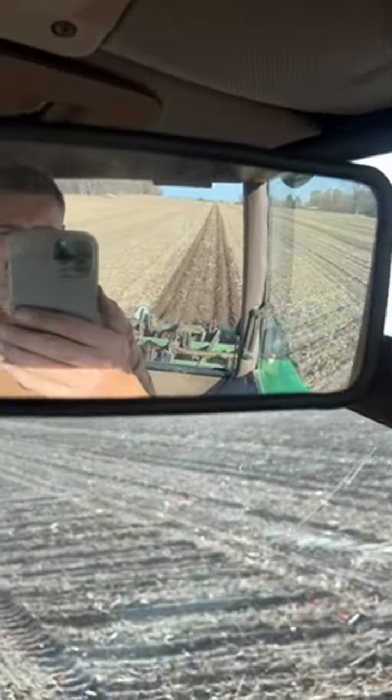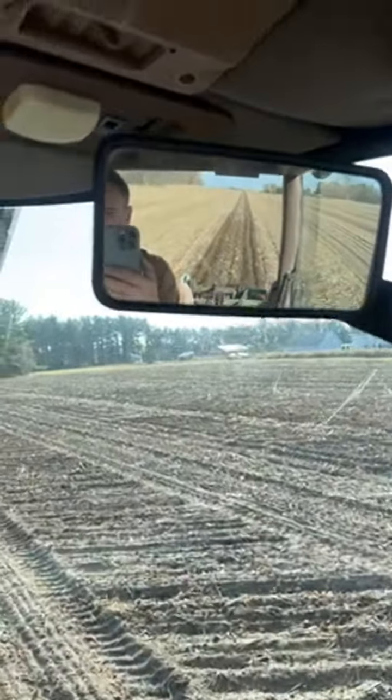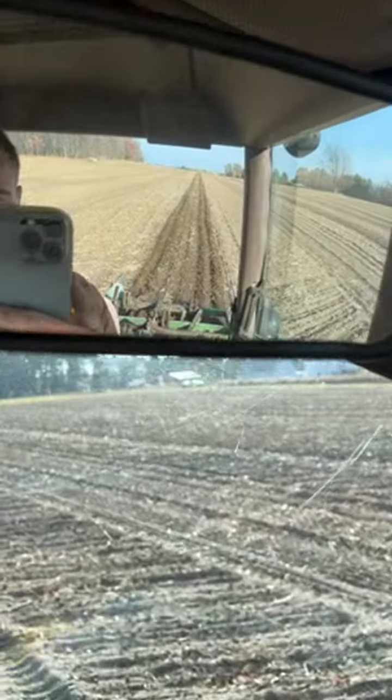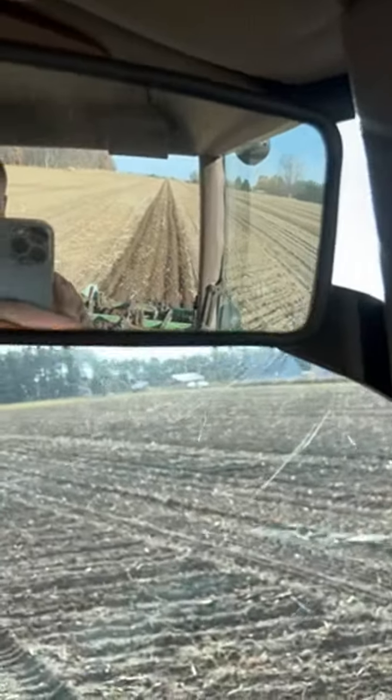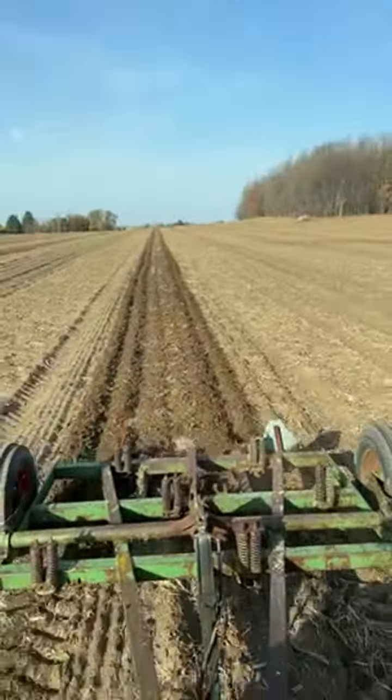Trying to drive as straight as I can while holding my phone and doing this. Just working the strips here today.